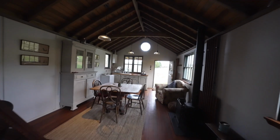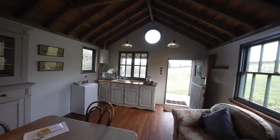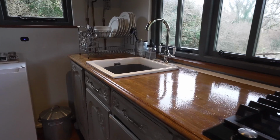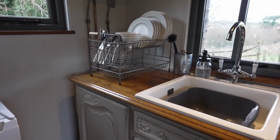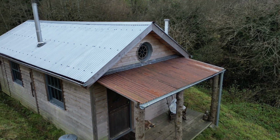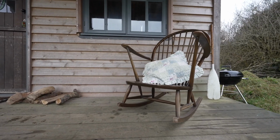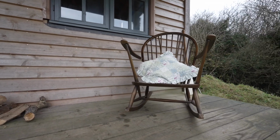Although the kitchen is basic, it's actually got everything you need. Aside from an oven, you can cook outside on the fire pit and bake outside on the open fire. The idea of this cabin is to really be a stripped back place to be able to go and just relax and unwind without the hustle and bustle of life getting in the way. It's just stripping everything back and having a nice, quiet, peaceful retreat essentially.